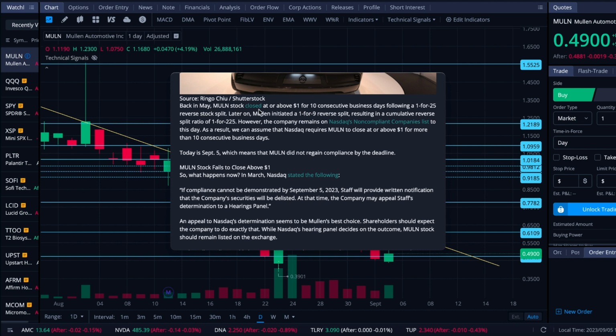So back in May, Mullen stock closed at or above $1 for 10 consecutive business days, following a 1-for-25 reverse stock split. Later on, it initiated a 1-for-29 reverse split, resulting in a cumulative reverse split ratio of 1-for-225. However, the company remains on the NASDAQ's non-compliant companies list to this day. As a result, we can assume that NASDAQ requires Mullen to close at or above $1 for more than 10 consecutive business days. Today is September 5th, which means that Mullen did not regain compliance by the deadline.